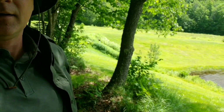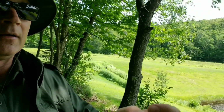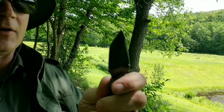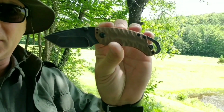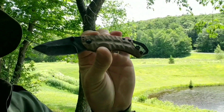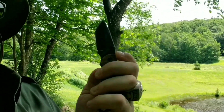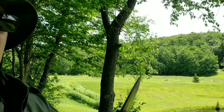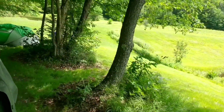Outside of that, I brought my little Kershaw, and I figure I can get down all my little tight work with this guy right here. I love it. Plus, if I grab myself a Stewart's root beer or something, I got a bottle opener, so that works out just perfect. So those are my knives for the trip.